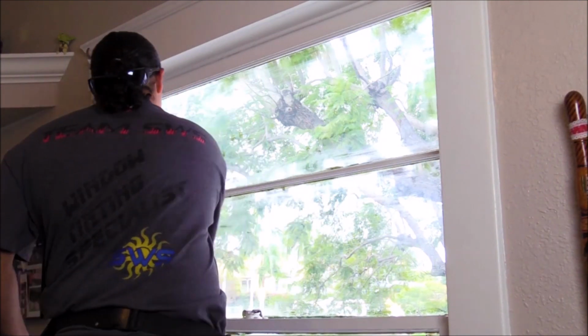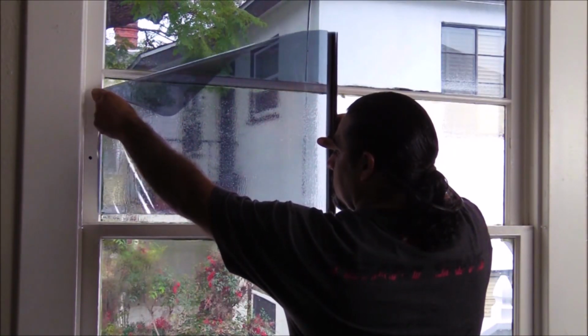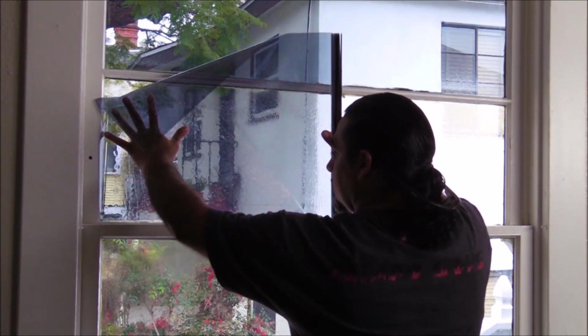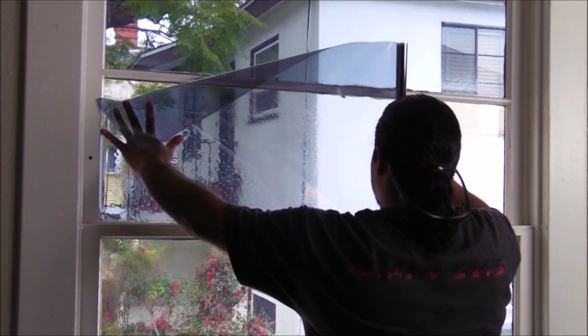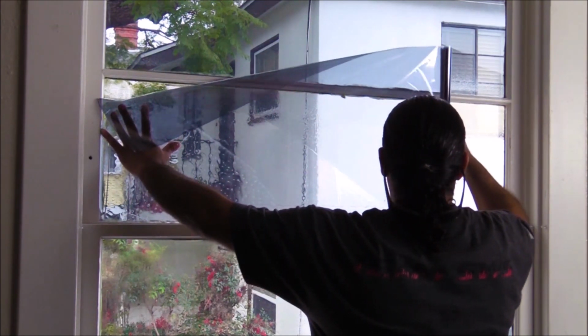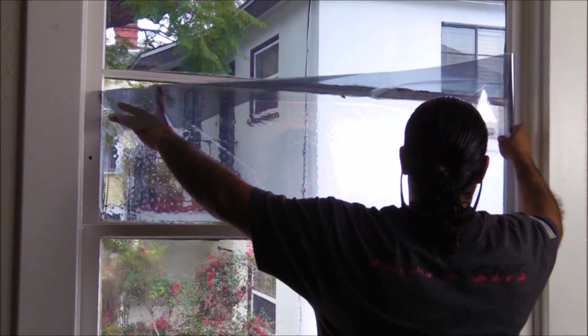And those are the rays that do the fading? The majority of the fading comes from UV. UV is 40% of your fading issue. Wow. Heat and the intense light is the other half. So by putting a film on, you can affect 90% of the fading. The other 10% you can't affect. That's just wear and tear of life, environment, things like that.